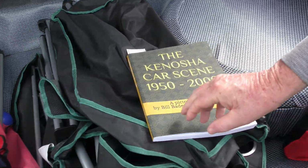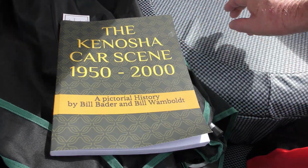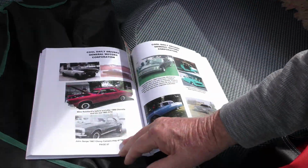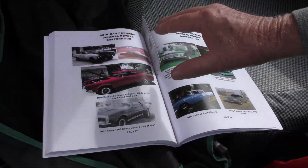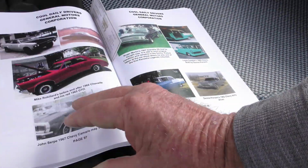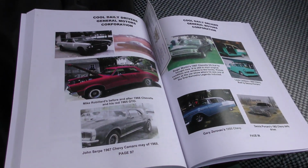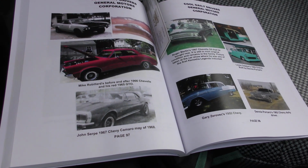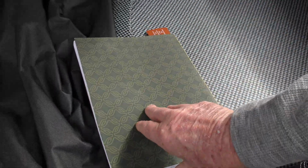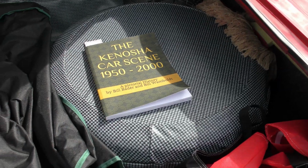Kenosha Car Scene, Bill Bader and Bill Wambolt. Okay. I actually bought the car from Bill Wambolt's kid. Oh, really? They had every car in Kenosha from 50 to 2000. All the hot rods from Kenosha are in this book. Oh, really? And I'm on page 97. Oh, okay. Wow. You can buy this on Amazon? And they do that every year or they quit doing it in 2000? No, they just did the one.